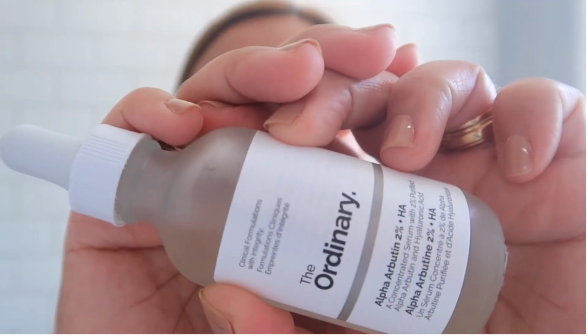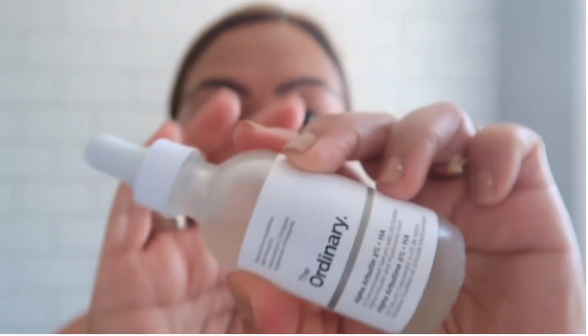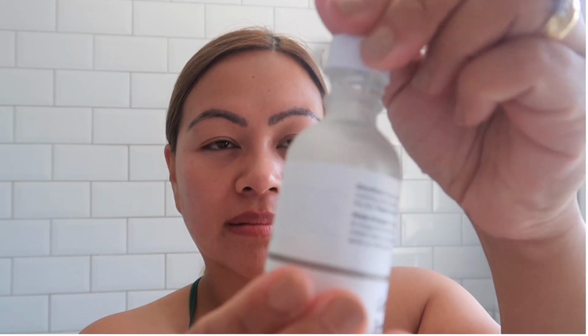Today I'm going to share with you my skincare routine, morning and nighttime. All the stuff that I've got are for hyperpigmentation, for acne scars, to brighten your face, and anti-aging, of course. So guys, I will start with my morning routine. It's so simple, guys. Only alpha arbutin in the morning.